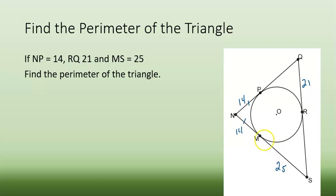With that logic, we have MS is 25, so that means SR is also 25. And if RQ is 21, then PQ is also 21 because it's tangent to the circle. So now all you're doing is adding up all of your sides to get the answer, which would just be 14 times 2 plus 21 times 2 plus 2 times 25, which gives me basically 120.